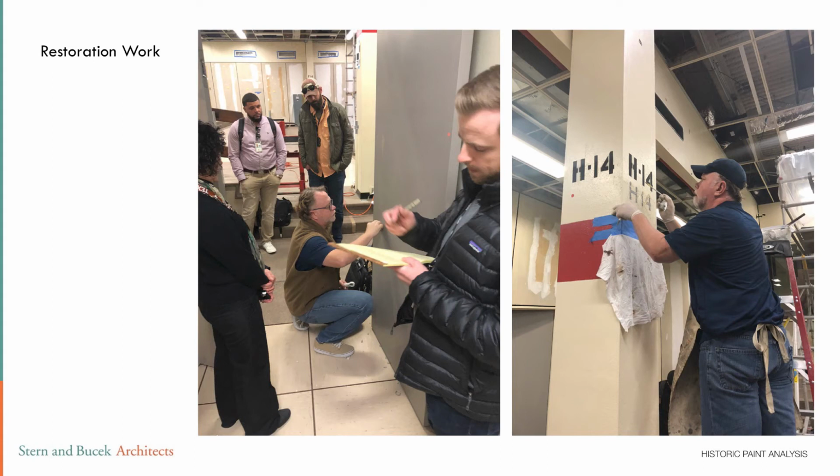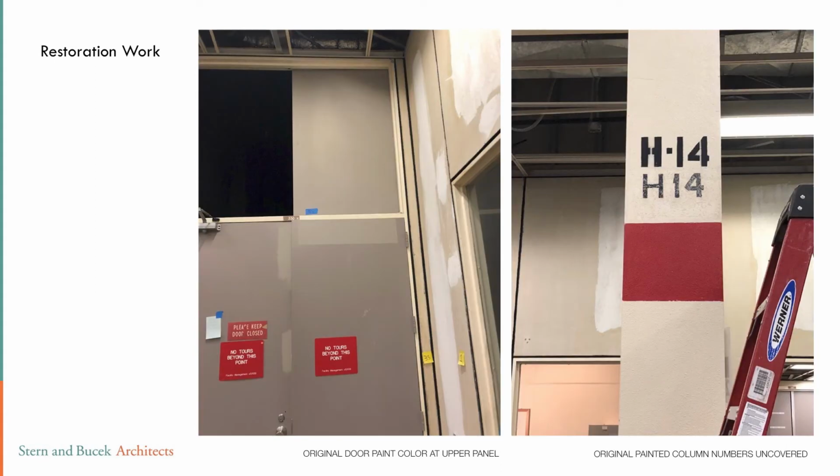This is Yanni Langer. He's a forensic finish analyst, and he determined that some of the original paint stencils had been repainted over time, so he uncovered it and by hand repainted it back to what it looked like during the Apollo era, and then we did some color matching. This panel up here had never been painted during the shuttle era, so we were able to color match that and bring all the paint back to Apollo era colors.